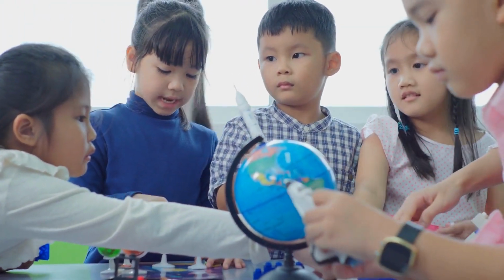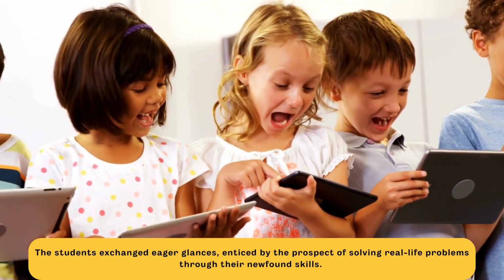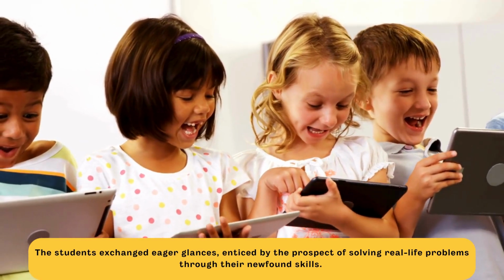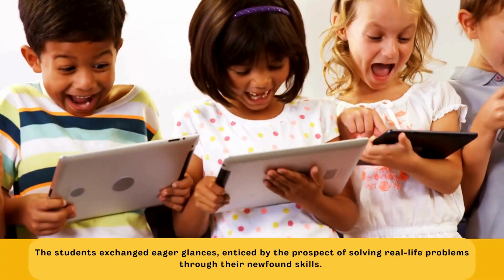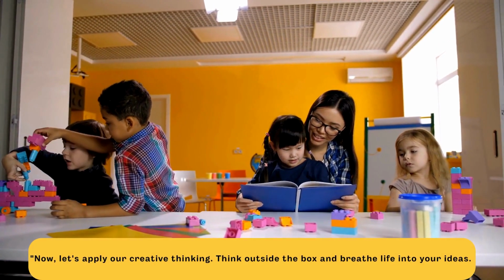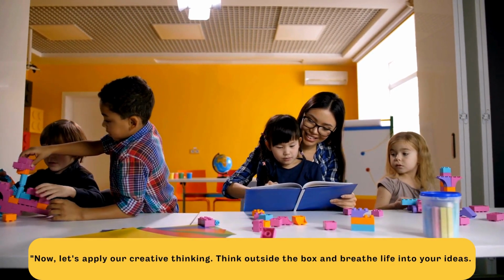The students exchanged eager glances, enticed by the prospect of solving real-life problems through their newfound skills. Pens and papers danced across the room as they brainstormed fervently, filling the air with a palpable energy. As the timer beeped, signaling the end of the generative thinking phase, Mrs. Roberts encouraged her students to shift gears.